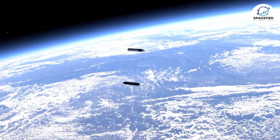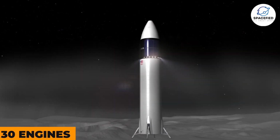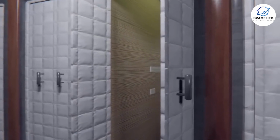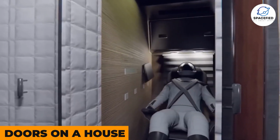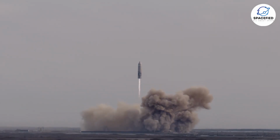That way, it's not heavy, and heavy things are not so good in space. They have 30 engines around the rocket to balance the weight. It's like having lots of little helpers. And get this, instead of throwing away parts, they have doors, like doors on a house. These doors open to send stuff out into space, and then they close to come back home safely. It's like having a delivery guy who goes out and comes back with packages.